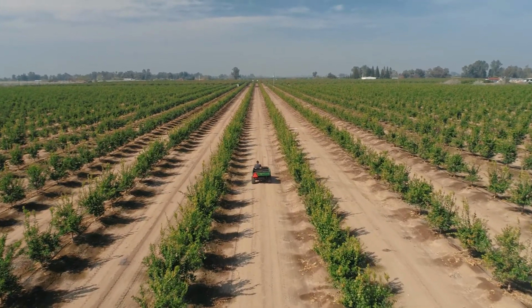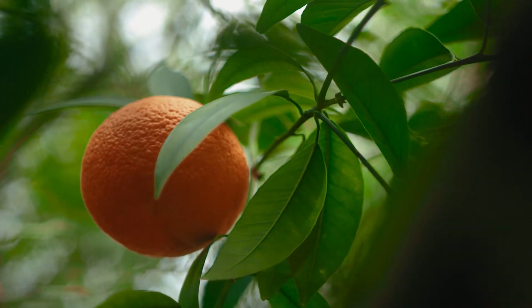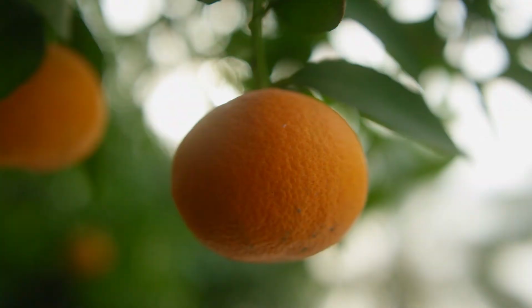This is a block of our tangos out in the Reedley area. It was very easy to have the irrigation system put in, the pump system put in, and the Wisecon system put in. It all just fit in real nice together. And by doing this, it made it a very efficient irrigation system.